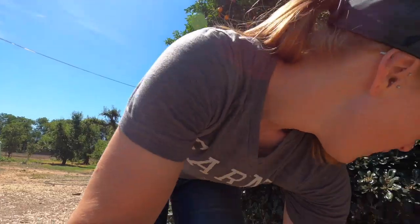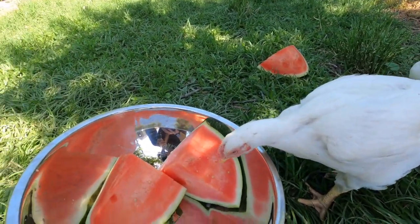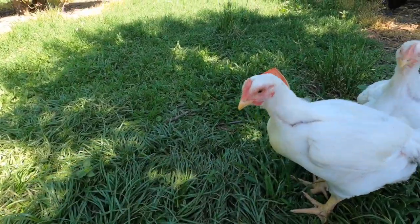Okay, a couple more pieces. The chicks are hanging out over here in the shade of the pear trees, so I want to put a couple pieces over here. Would you guys like a little bit of watermelon? You gonna eat that one in the bowl? Here.